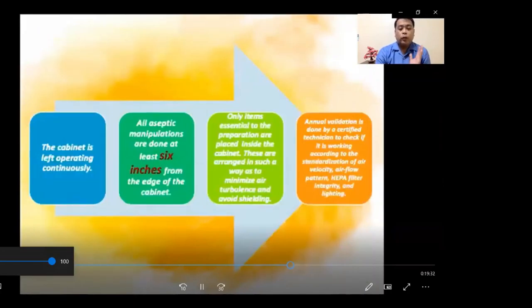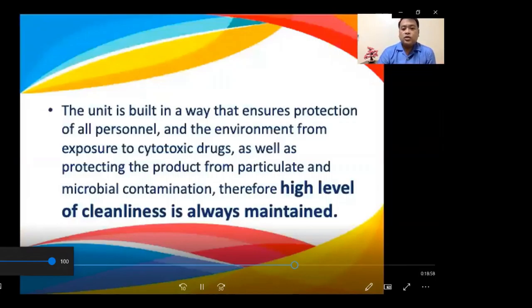So the cabinet is left open or on continuously, and all aseptic preparations are done 6 inches from the edge of the cabinet, and only necessary items are placed inside the cabinet to minimize turbulence. An annual checkup and validation of the cabinet is done yearly. The check is for air velocity, airflow patterns, HEPA filters, and airflow integrity. The unit is built in a way that ensures protection of all personnel and the environment from exposure to hazardous drugs, as well as protecting the product from particulate and microbial contamination. Therefore, a high level of maintenance is always maintained.